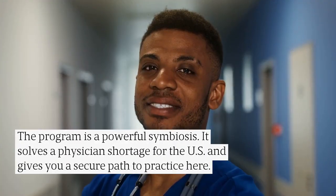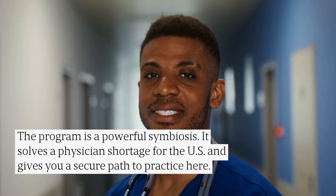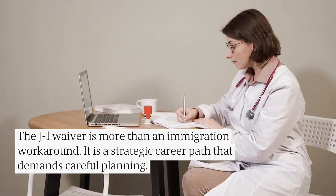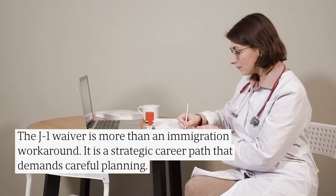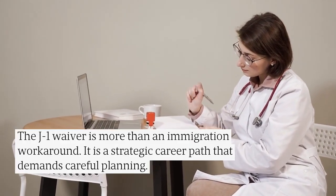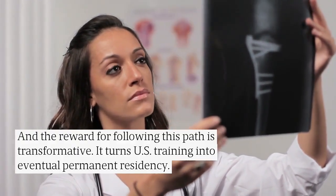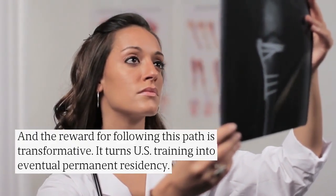The program is a powerful symbiosis. It solves a physician shortage for the U.S. and gives you a secure path to practice here. The J-1 waiver is more than an immigration workaround. It is a strategic career path that demands careful planning, and the reward for following this path is transformative. It turns U.S. training into eventual permanent residency.